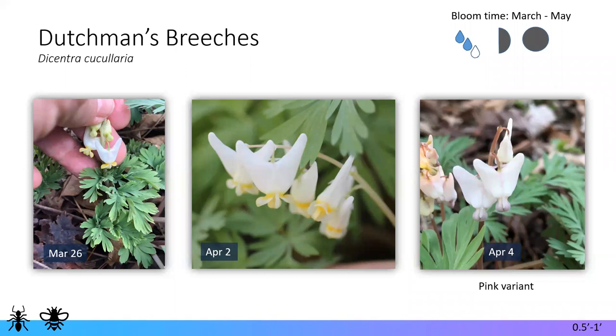Dutchman's breeches, you know, I think these really look like a pair of white pants hanging upside down by its legs from a clothesline. You know, with the slightest breeze, they just dance to and fro. These little white flowers with yellow touches are common, but the pink variant, as I have pictured, is also available. The Dutchman's breeches is natively found in moist woods, usually near the bases of slopes and in wooded valleys.